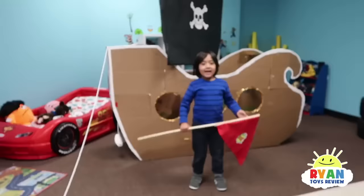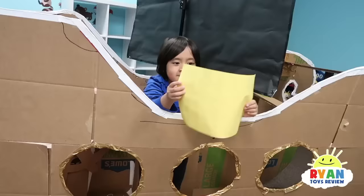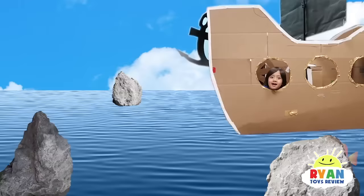Hi, everybody. I'm Pirate Ryan. Let's go out and find some treasure. This is my pirate ship. What do you think? Let's pull up the anchor. So it looks like we need to go that way. Okay, guys, now we're going to find some treasure.